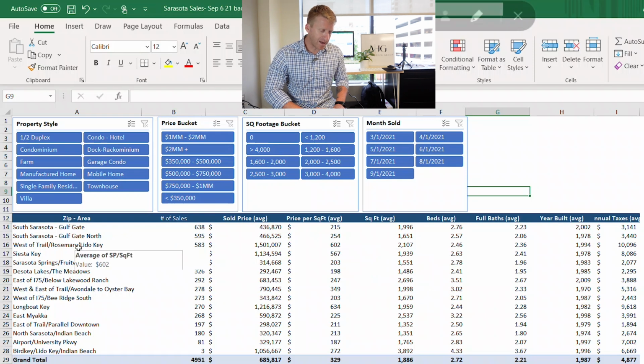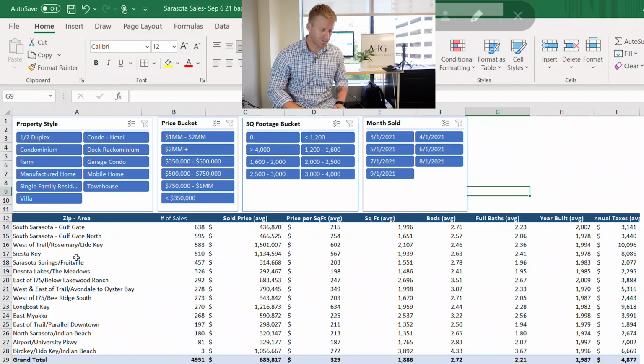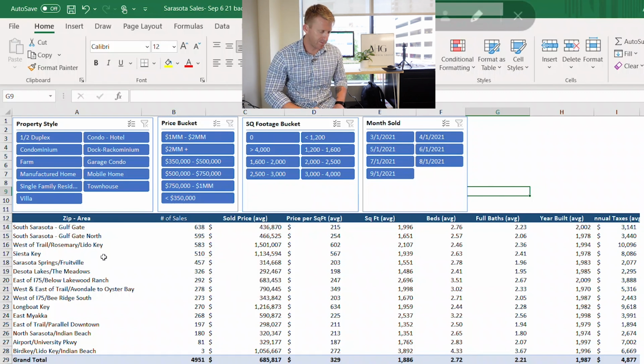And then you start getting in a little bit of the sexier areas. So you see the price point of average 1.5, average 1.1. So west of the trail, Rosemary, Lido. So this is west of the trail, west of US 41, but above downtown. And Rosemary is in that northern area parallel to Lido Key. So a little bit above the bridge entrance there. And then you have Siesta Key itself, which 34242, the Siesta Key zip code, is all of the key. So the whole 8-mile end-to-end plus a little bit of the mainland.